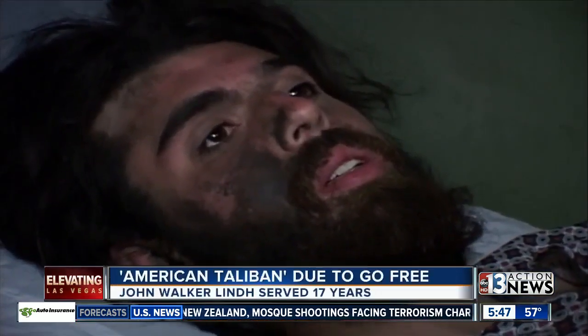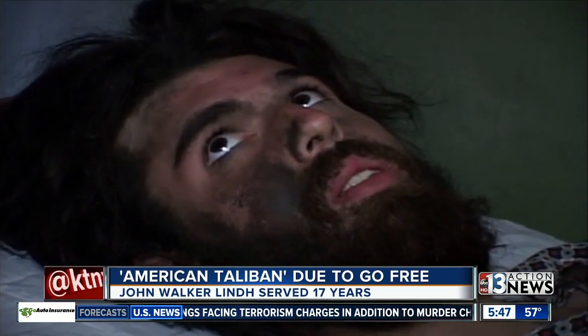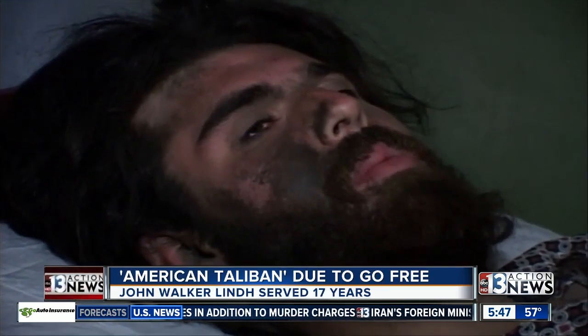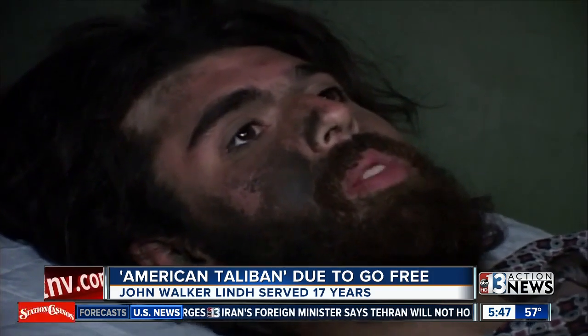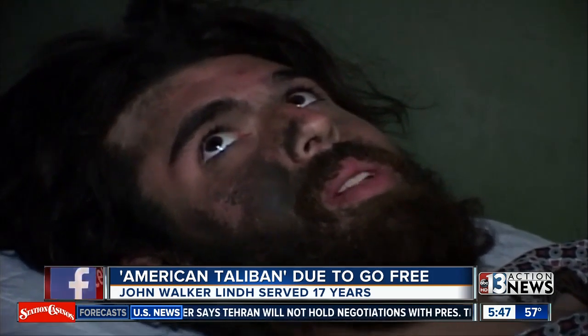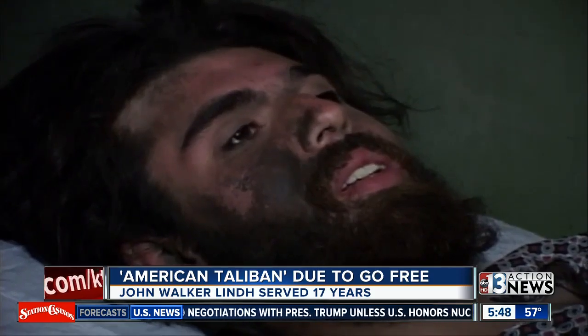Tomorrow, the man who became known as the American Taliban is expected to go free. John Walker Lind pleaded guilty after 9/11 to fighting for the terror group. He served 17 years of a 20-year sentence. Lind denounced terrorism when he was sentenced, but we haven't heard from him since. Once released, Lind won't be allowed to use anything but English online.